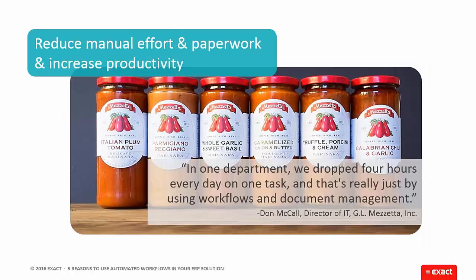I don't know if you guys know this, but on our website, Macola.com, we do have customer success stories. We have a lot of videos out there, and I pulled some quotes out of some videos. Don McCall from GL Mazzetta told us that in one department, we dropped 4 hours every day on one task. And that's just by using workflows and document management. I mean, can you guys imagine how much money that is? 4 hours a day, every day. Basically, that's a half-time headcount that they eliminated by just automating some processes in their business. So that's a huge money driver for them.